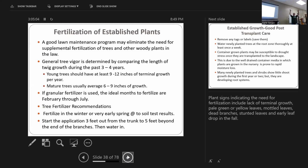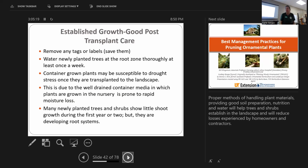When it rains, the water comes down and it actually waters the feeder roots. If any of the nutrients are coming, it goes to the feeder roots. And that's where you want all this to go. Don't do it around the base. Not doing you any good.